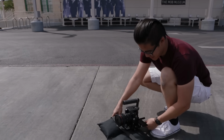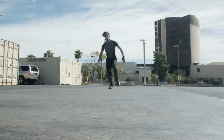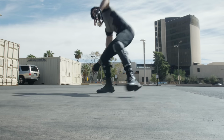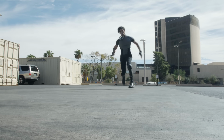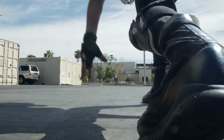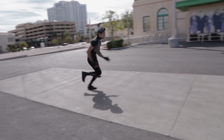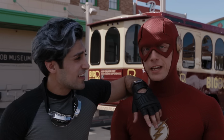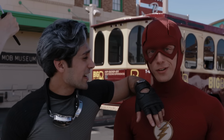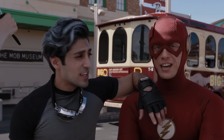This is going to be tricky. Yeah. You got it. Cool. Just had to run back and forth about 10 times in Vegas desert heat. Yeah, you guys can't really tell, but these suits are skin tight. This is an extra layer of skin that we have.